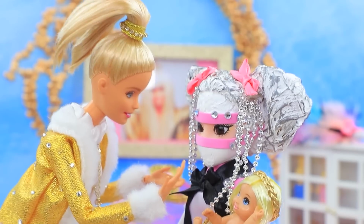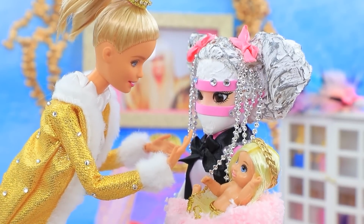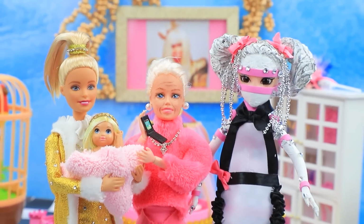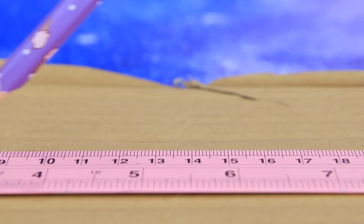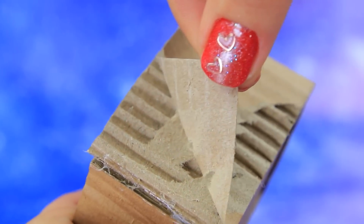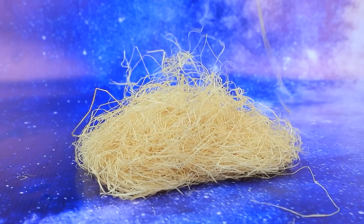Phew, I did it. I'm home. Honey, everything is okay. It's so nice when the whole family is together. Our little one is happy. Make a basket for the baby out of cardboard. Rip off the top layer. Cover a bottom with straw.